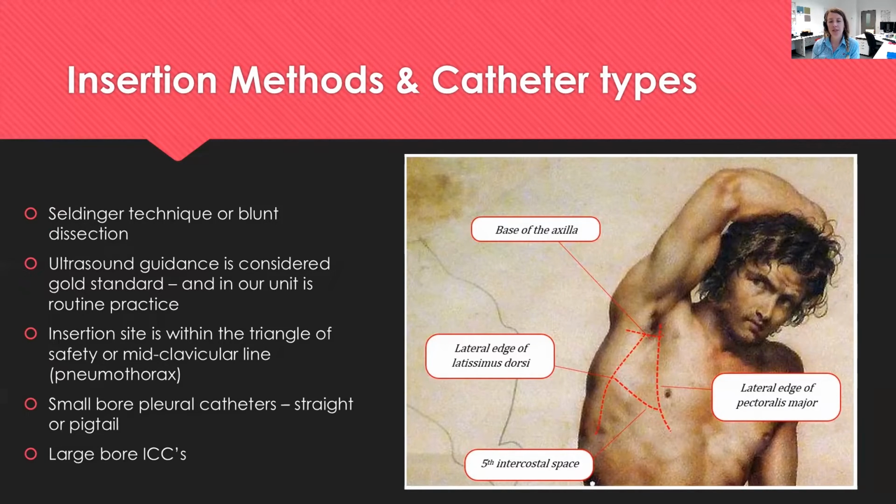The insertion site needs to be within the triangle of safety, and you can see that marked out here on this image. So that's what we refer to as the triangle of safety. And in the event of a pneumothorax, the other I guess accepted site for insertion is in the mid-clavicular line. And many of you would have seen small pigtails inserted in that anatomical location. And then we have small bore catheters and we have large bore ICCs.